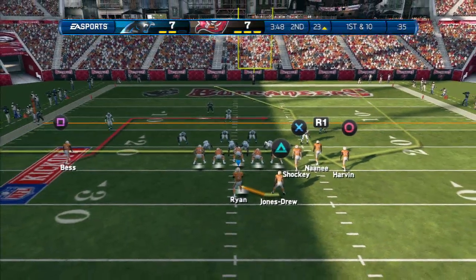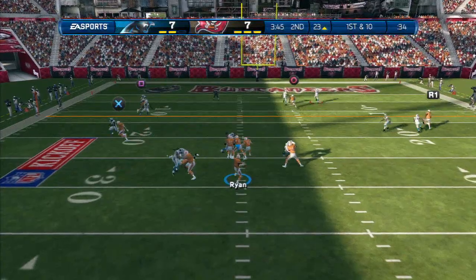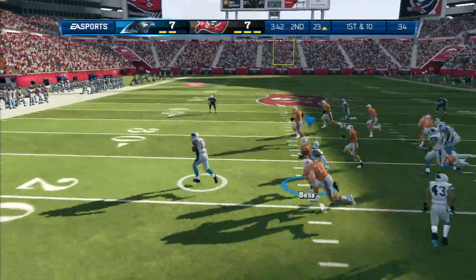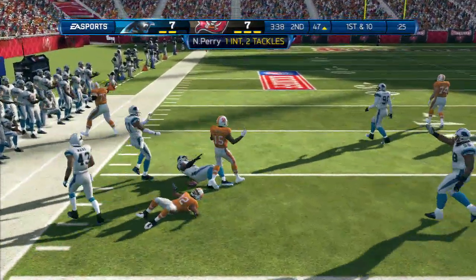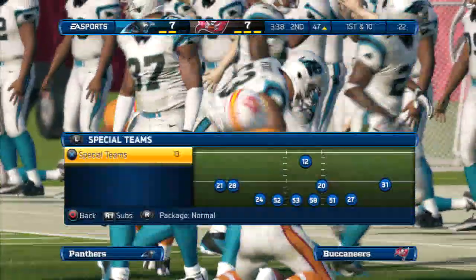The offense heads to the line for the 7th play of the drive. Play action. Quarterback has it on his hip. That ball has been picked off. It's got some daylight. That was a terrible throw by the quarterback. When you're off target like that, you deserve to throw an interception.